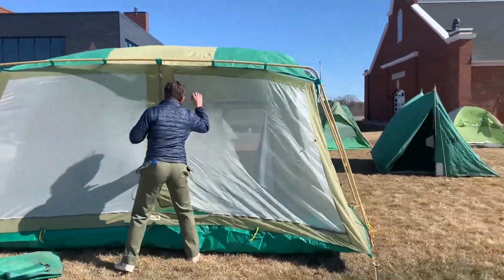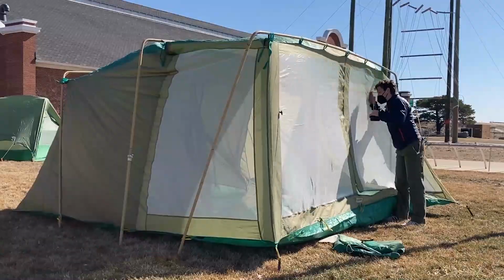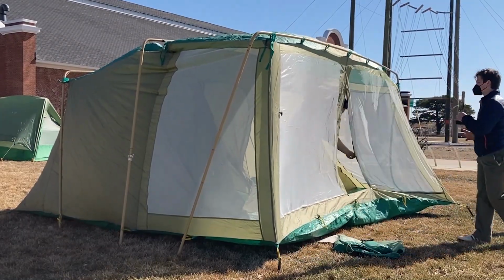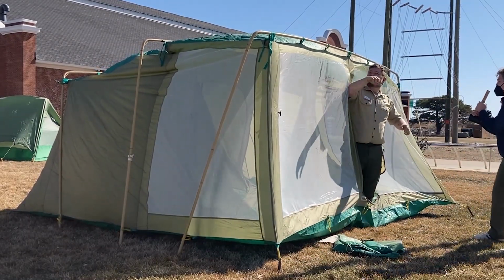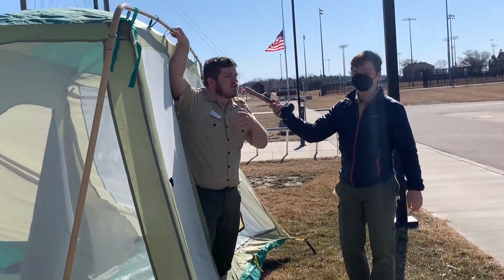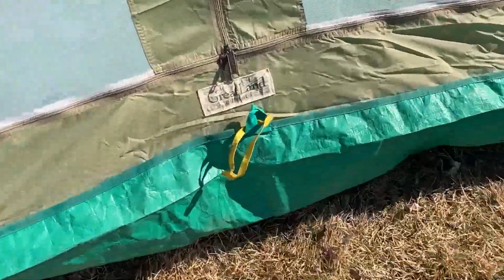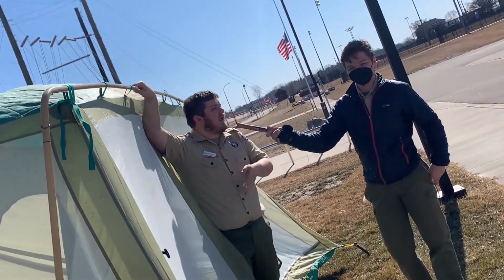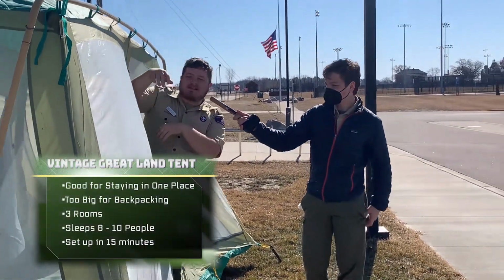It's pretty freaking huge. Is anybody in here? Hello? Oh, hi, Sheldon. Sheldon, tell me about your tent. Well, this is the Great Outdoors tent. It's one of my favorite ones. This is my second home that I like to come to and hang out in. It's pretty big. Come on in, let's see it.